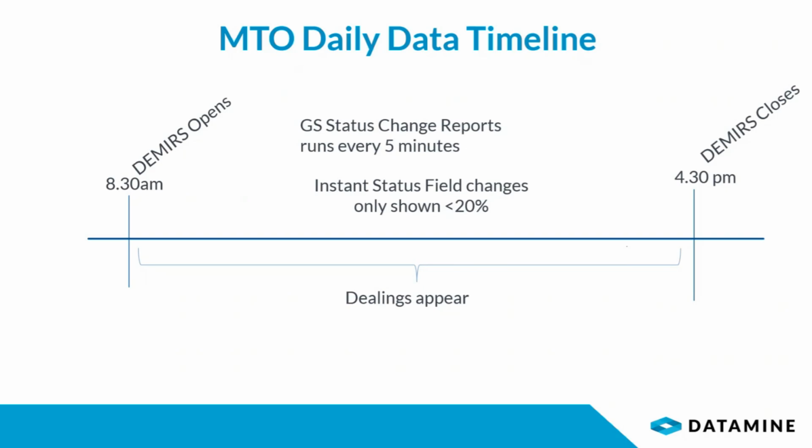Dealings appear all the time during the day, and we download the RSS feed that's available on DMIRS. We collate that and send it to you. But we can do a 3:30 paid dealing search or another search throughout the day. That happens quite often. We've got a few clients on that.